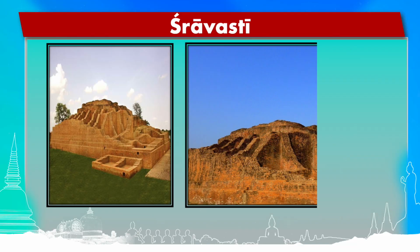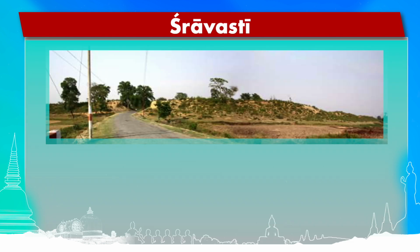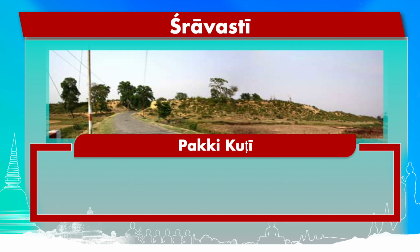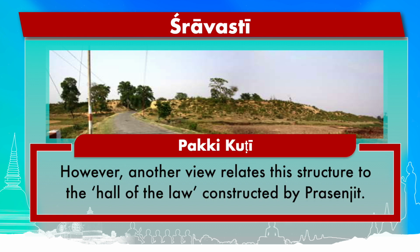Pakki Kuti. This is one of the last Buddhist stupas remaining in the city. Sir Alexander Cunningham identified this stupa as the stupa of Angulimala, visited by the Chinese traveller Hiuen Tsang. However, other views relate this structure to the hall of law constructed by King Prasenjit.